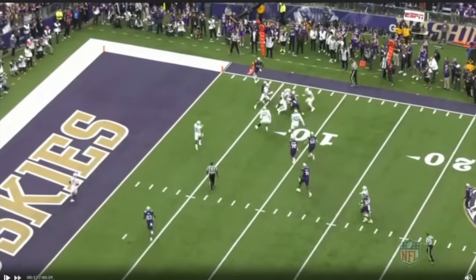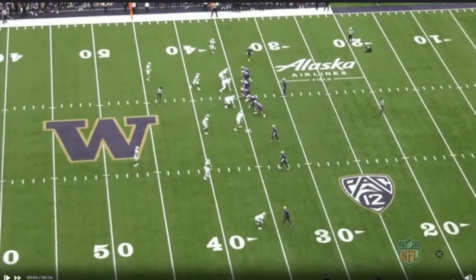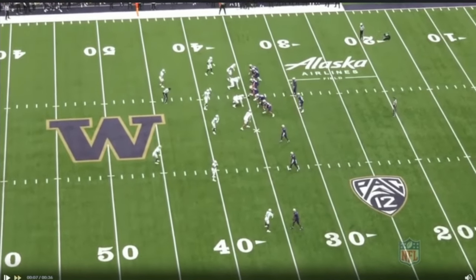These are the kind of things that can translate at the next level. Understanding what you're seeing. Understand what takes away a receiver and get through your progressions quickly. Got all the way to number 5, which doesn't happen very often. Really, really impressive right there.